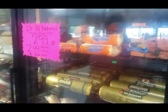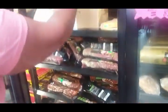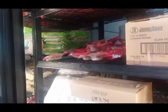How much is the garlic buds? $3 for the large one. Oh, wow. That's a little pricey. Jimmy Dean sausage patties, 3 for $1. Oh, they must be these little ones. Oh, yeah. We don't want that.